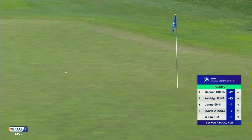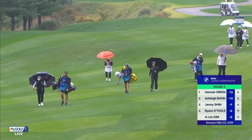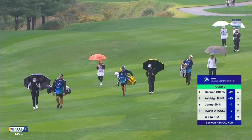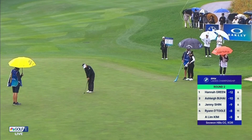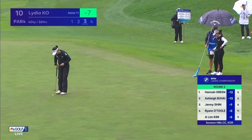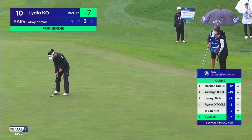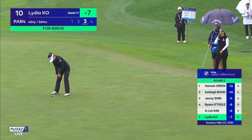The front 9, the greens are softer. The back 9, it releases, but with the wet weather, that has not been the case. But just check out the side slope that Lydia is walking across. The greens today, it should play slower, right? Well, they should play slower. I'm just thinking they're not going to run on as much as we saw yesterday as we watched Lydia.